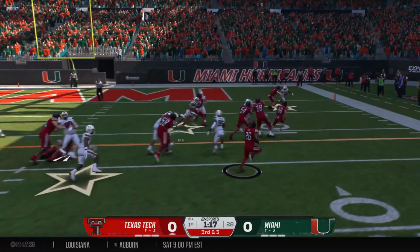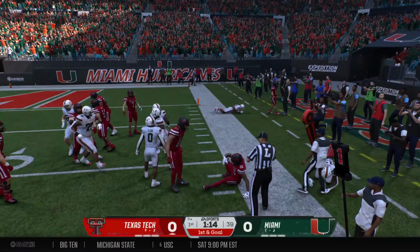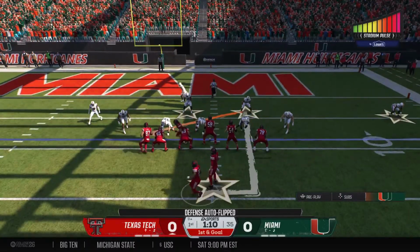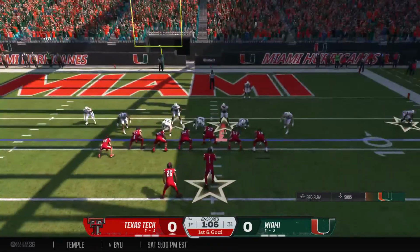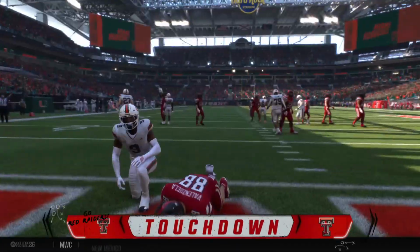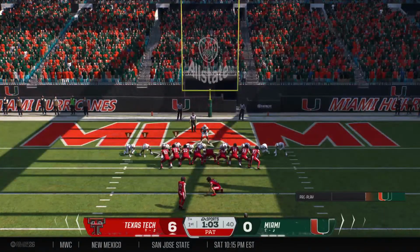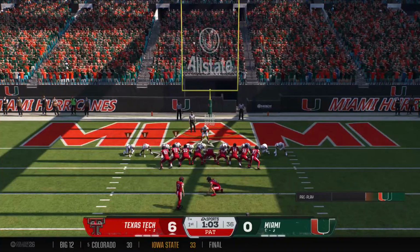On 3rd and short, the run and looking for the first down. Hauled down, but he has enough to move the chains. The Red Raiders will try to put one on the board on 1st and goal. Use the play fake, now to throw. Touchdown, Red Raiders! Quick strike through the air for the score. Getting set for the extra point after putting the scoreboard to work for the first time.